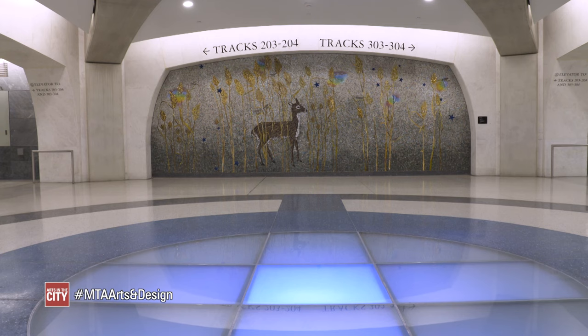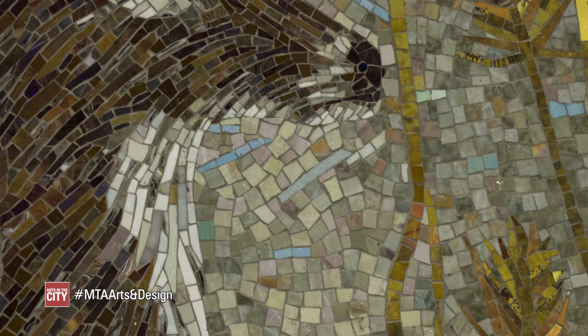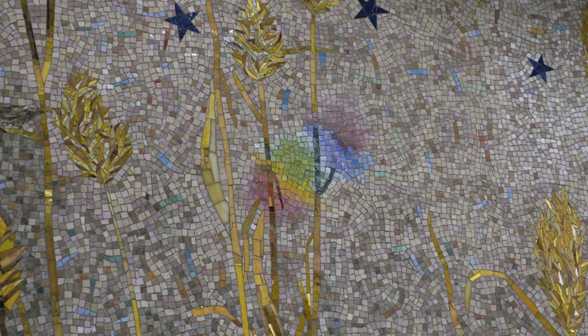Amid the bustle of travel, an oasis of creativity and calm, the newly opened Grand Central Madison, which brings riders from Long Island directly into Midtown's east side, is home to a collection of permanent mosaic artwork, work that feels both delicate in its beauty and yet deeply enduring.